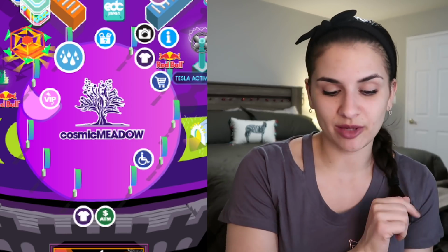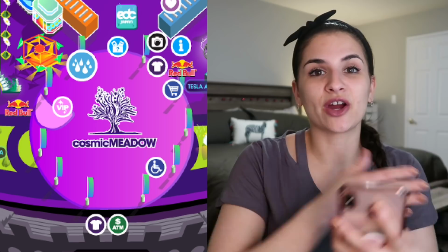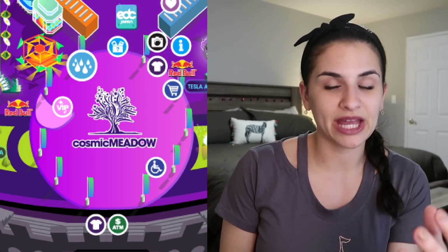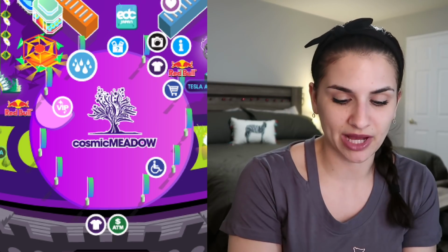There's a very small VIP area to the left side, so I will definitely be checking that out. Accessible viewing platforms. There is a water, so take note of where the water refill stations are. There are only 4 on this map. If that concerns you, just know they are very, very big water refill stations. These people are manning them. You'll be good. Just note where they are. So for us, typically, if we're leaving Cosmic Meadow, we'll always hit up the water refill, fill our camelbacks, and then we'll get going.